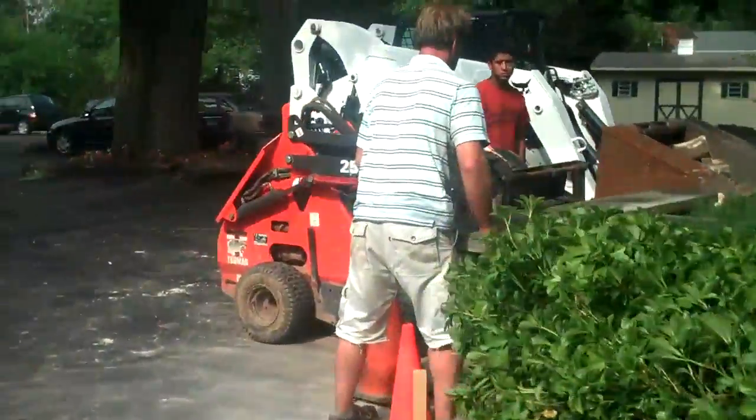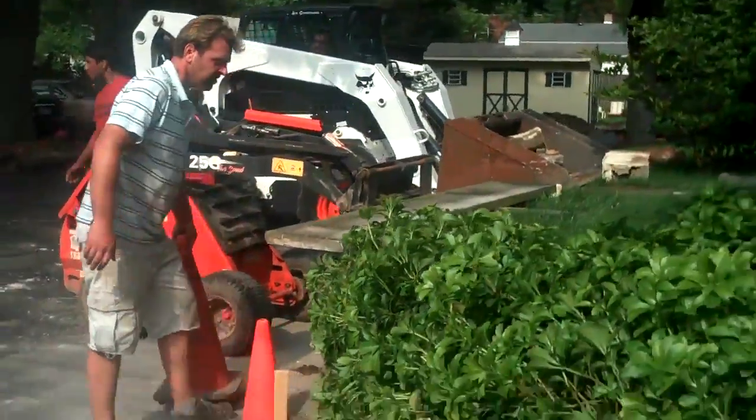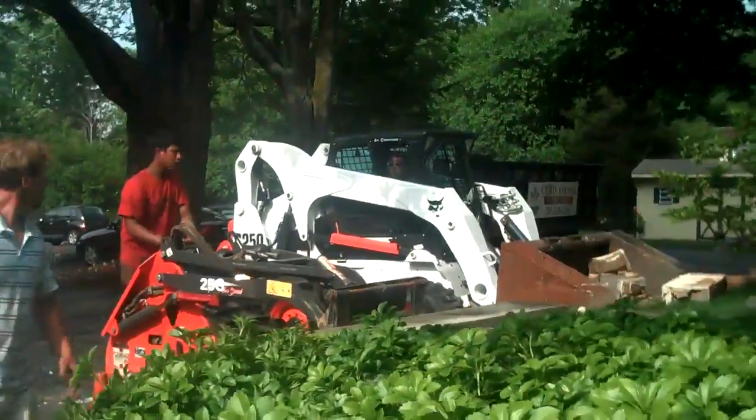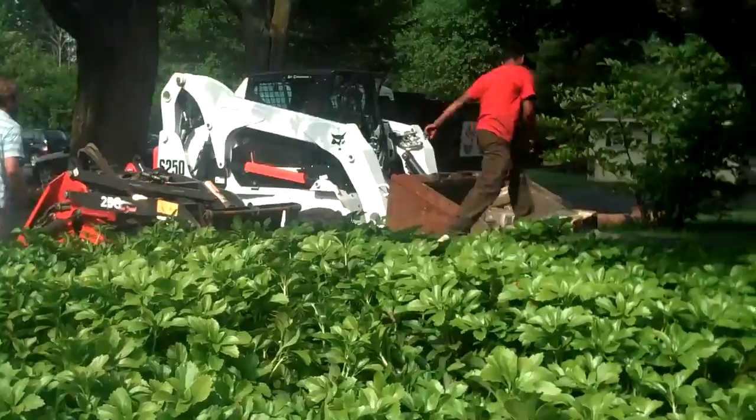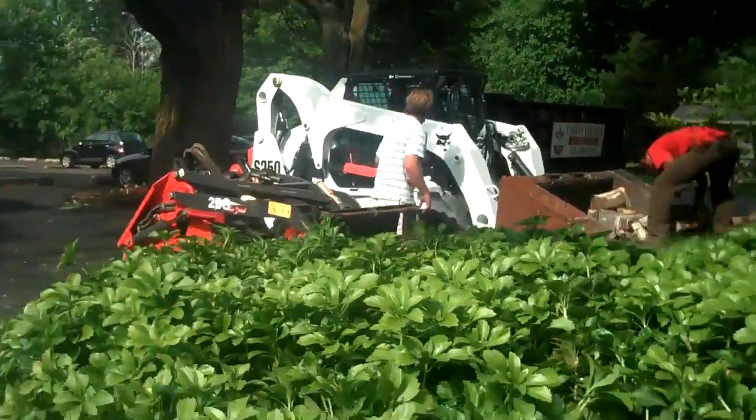I have all the equipment needed to do this. Small skid steer loaders and big skid steer loaders. A good shot of both of them right there. The crew is working very hard to get this project done and every project done.